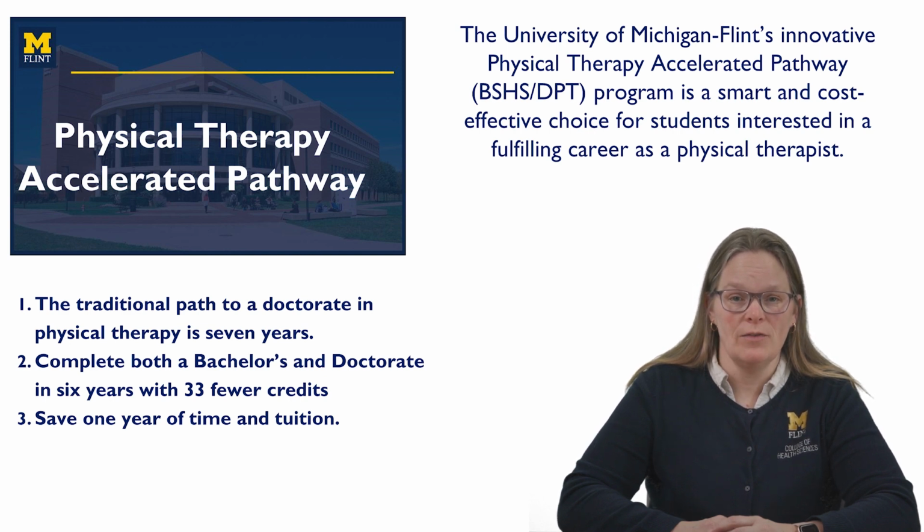We have a new program at the University of Michigan-Flint, and it is the Physical Therapy Accelerated Pathway. This innovative program is not only smart because it combines both your undergraduate and graduate degrees, but it is a good choice because it cuts in cost relative to the amount of tuition that you or your parents would have to pay, and it's also in less time. So instead of 7 years plus to achieve your physical therapy degree, you can do this in 6 years and with 33 fewer credits, thus decreasing overall time and tuition for you to enter into the field of physical therapy.